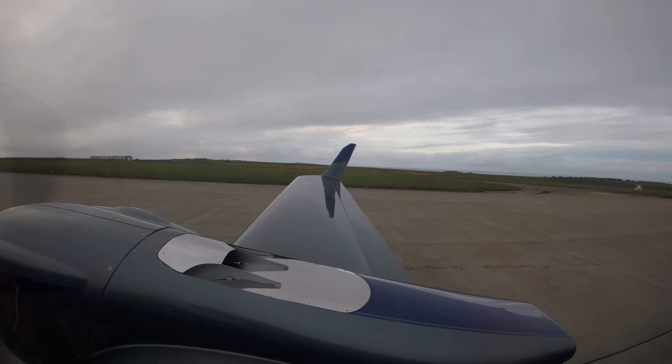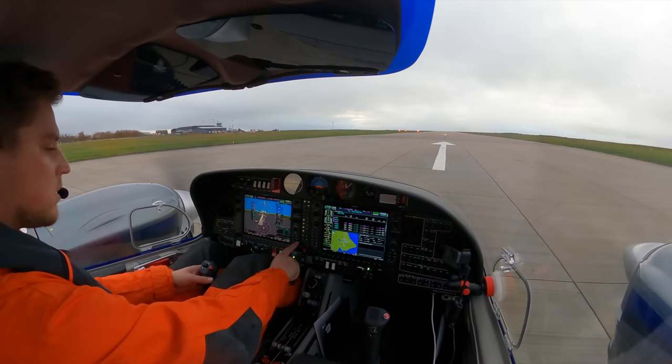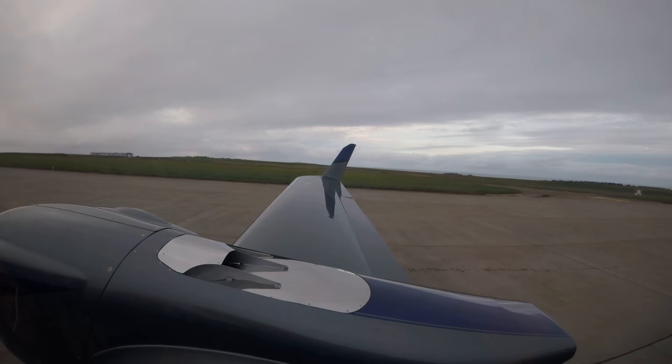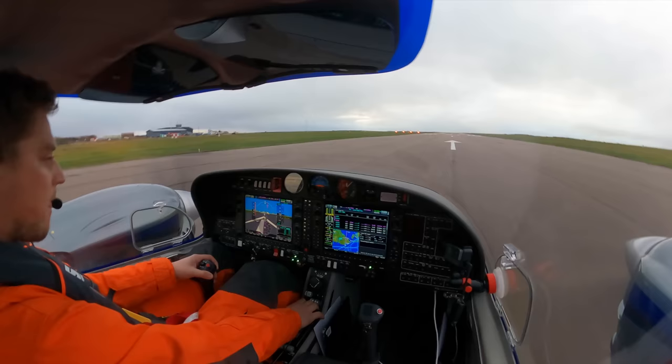Roger. Okay, parking brake is released, takeoff power. Start the timer. This is checked, and here we go. So, takeoff power is set. Airspeed is alive, 2 times cross-checked. 50.